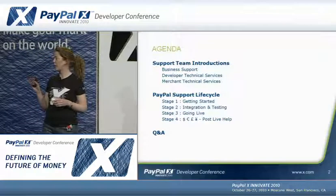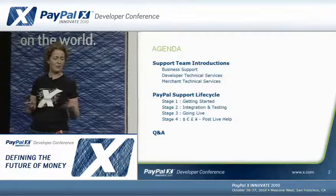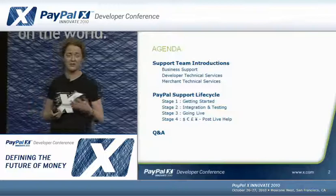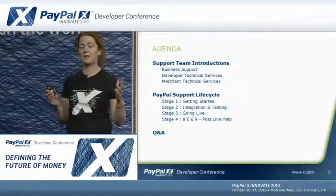Then we're going to talk about support in relation to your project lifecycle. So as you start developing your website, your app, where is the support you can get at PayPal during those stages? And we've broken them up into 4 stages for simplicity. We have getting started, integration testing, going live, and once you're live, where you get your support.